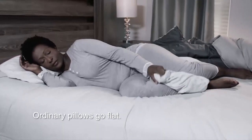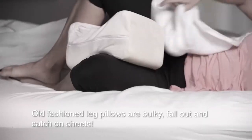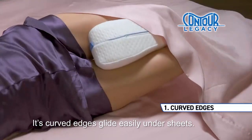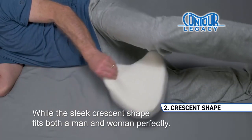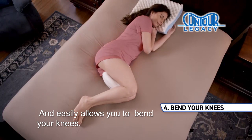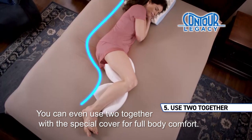Ordinary pillows go flat. Old-fashioned leg pillows are bulky, fall out, and catch on sheets, but the Legacy Pillow is five times better. Its curved edges glide easily under sheets, while the sleek crescent shape fits both a man and woman perfectly. It's longer in length to fully support your legs and knees, and easily allows you to bend your knees. You can even use two together with a special cover for full body comfort.